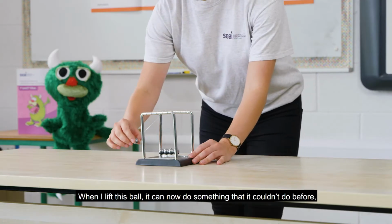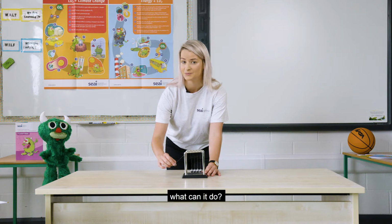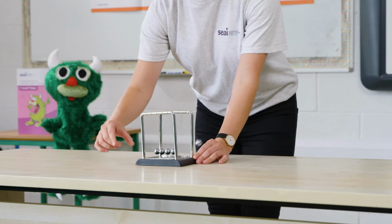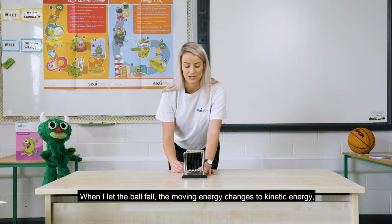When I lift this ball, it can now do something that it couldn't do before. What can it do? It can fall. We call this potential energy. The ball has potential to fall. When I let the ball fall, the moving energy changes to kinetic energy.